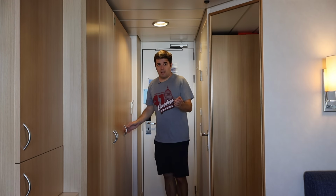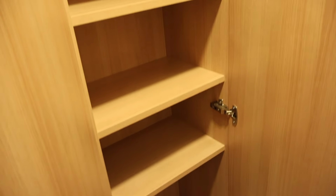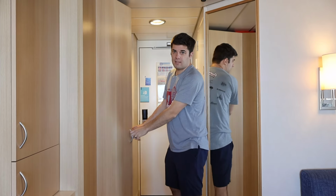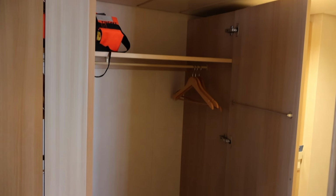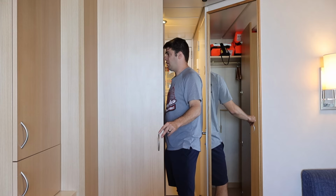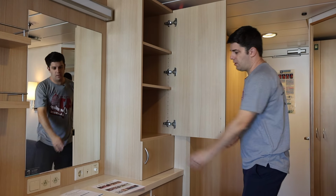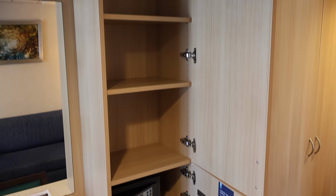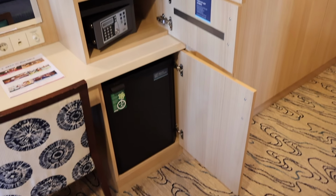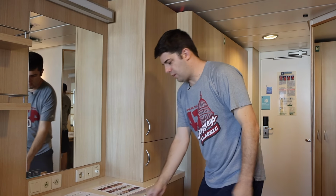Now the next thing here on my right, these are all your closets here. So this is the first closet, plenty of shelving here. This is a double door closet. And here you have plenty of hangers, spaces for suitcases and the life jackets. And here, more shelving up here. This is where your in-room safe is. And down here is your mini fridge, which is completely empty right now, but you can put water in or other beverages.